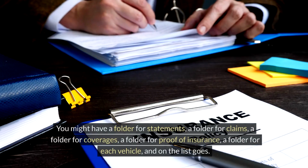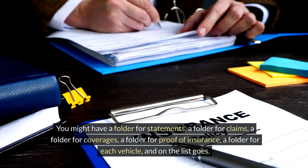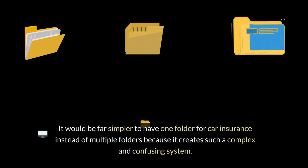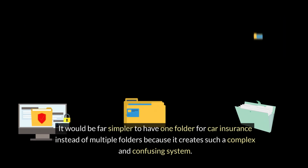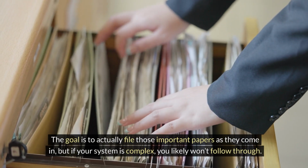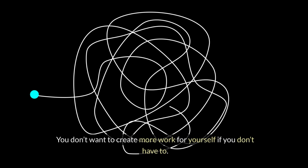You might have a folder for statements, a folder for claims, a folder for coverages, a folder for proof of insurance, a folder for each vehicle, and on the list goes. It would be far simpler to have one folder for car insurance instead of multiple folders because it creates such a complex and confusing system. The goal is to actually file those important papers as they come in, but if your system is complex, you likely won't follow through. You don't want to create more work for yourself if you don't have to.